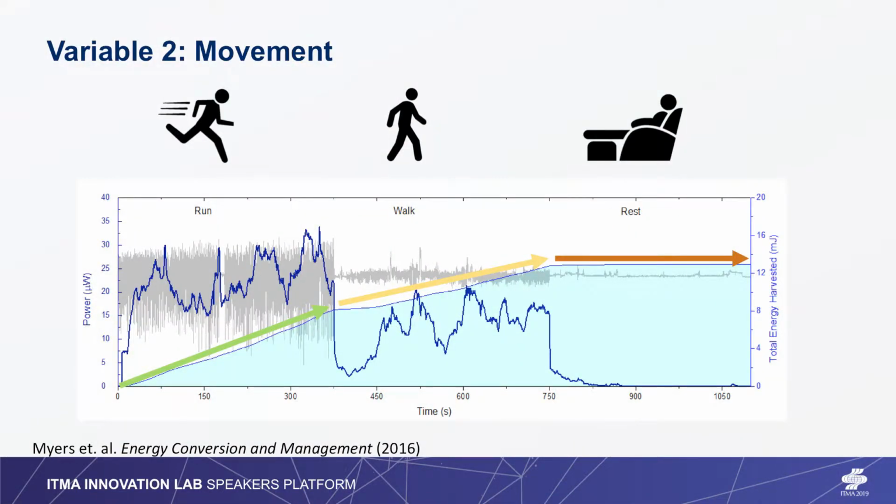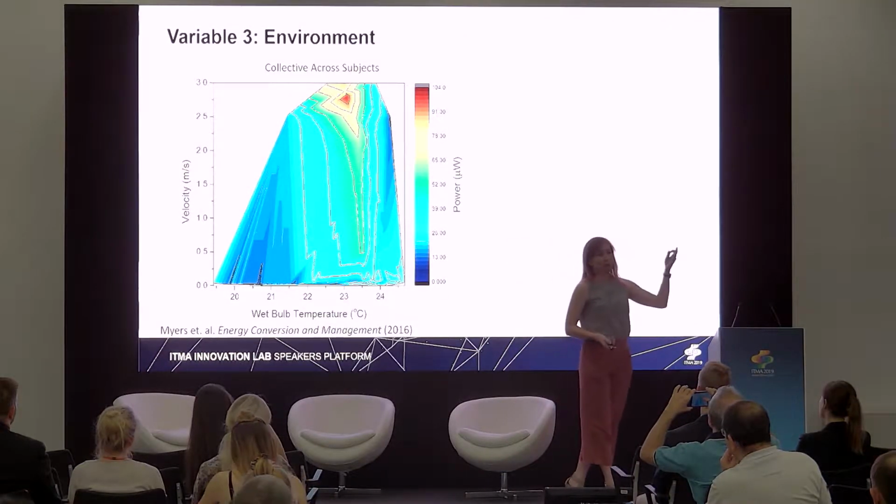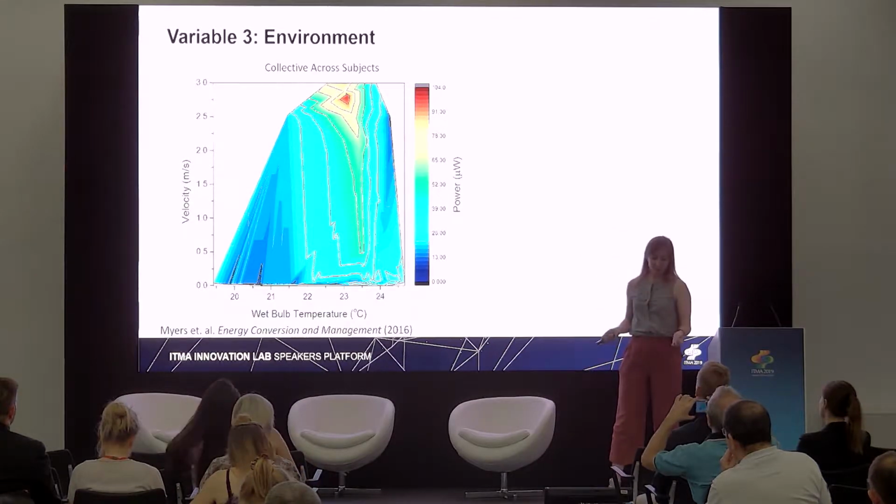Typically, throughout our days, we're not in a constantly moving situation. So how can we look at improving and maintaining that temperature difference even while we're at rest? While we do that, we also have to look at the environment. So how does the outside and ambient air play into that?